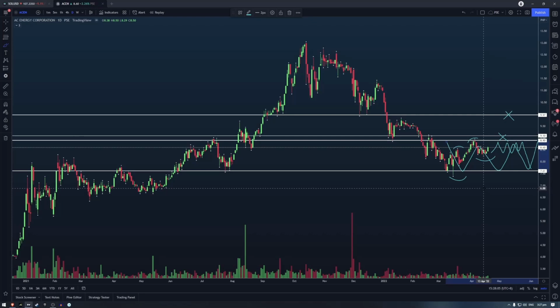So I want that possibility to lessen lang. Diba? Na tumaas yung probability na we're gonna move higher before thinking na, okay, sige, it's smart not to jump in.